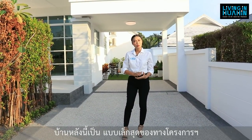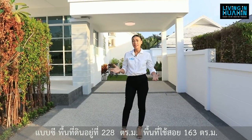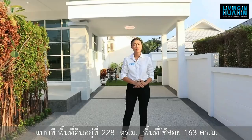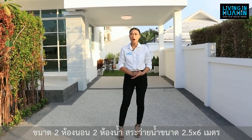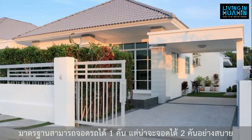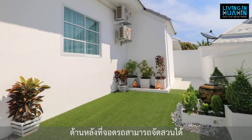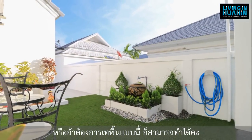This house is the smaller size from Casa Collina Hua Hin. It's C type. The land area is 228 square meter. For the living area, 163 square meter. 2 bedroom, 2 bathroom. The size of the pool is 2.5 by 6 meter. You can park one car, but I think you can park two cars. The space behind the car park, you can put a garden, or if you need to do concrete, you can do it.